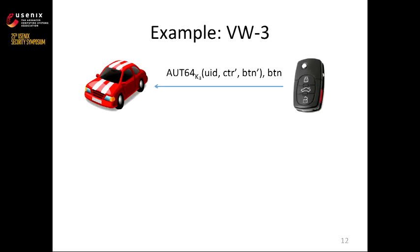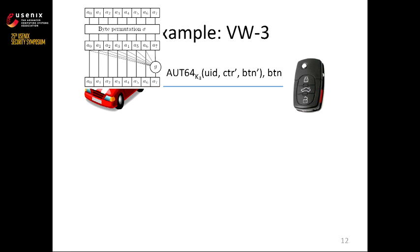So I'll only briefly talk about two of these four schemes. These are the two more recent schemes. One is VW3. And we found out that the rolling code is basically constructed like this here. You have a cipher called OT64, which you probably do not know. We later found the cipher in some Atmel data sheets in a high-level fashion. We have not looked at it really deeply cryptographically. And this OT64 cipher is then used to encrypt the UID, the counter value, and the button value. And afterwards, the button value is again sent in clear text for some reason.